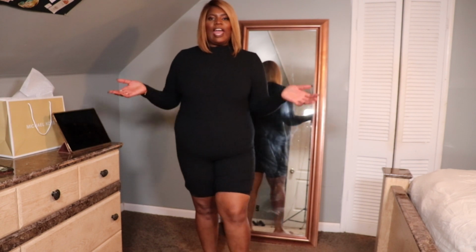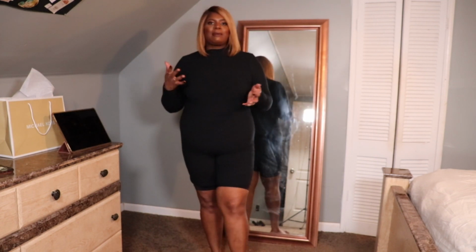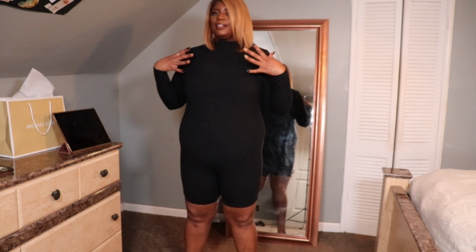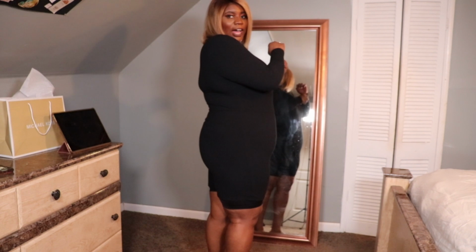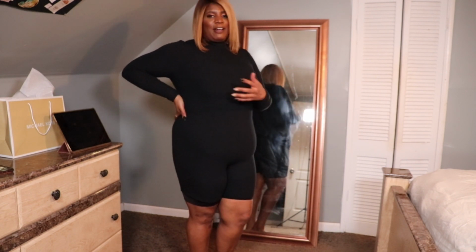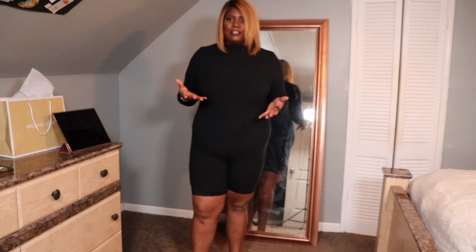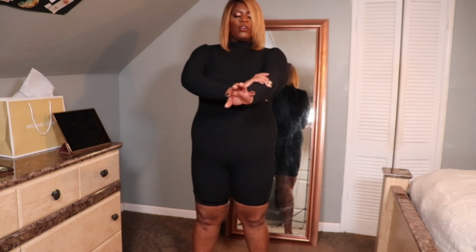Alright, so the next thing I have on is this romper. And y'all, this is so comfortable, and I like the fact that it's black because it makes me feel super sexy. I feel super sexy in black because black makes you look and feel super slim. But it is shorts. I love this romper. It's just so comfortable. I do have on a 1, you guys, and I don't know if y'all feel what I feel and how I'm feeling, but I feel sexy. Like, I just feel super slimmed and it's super stretchy.